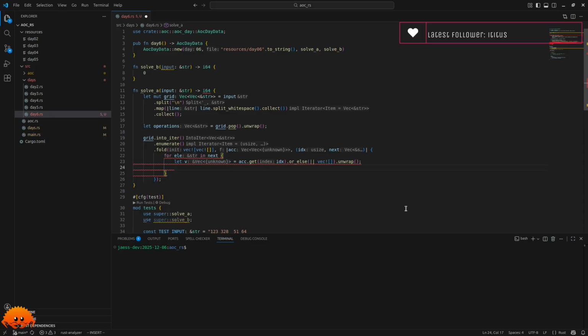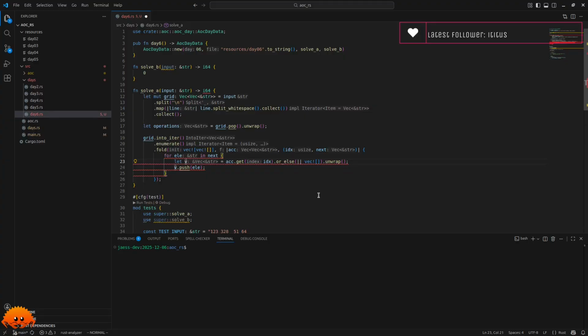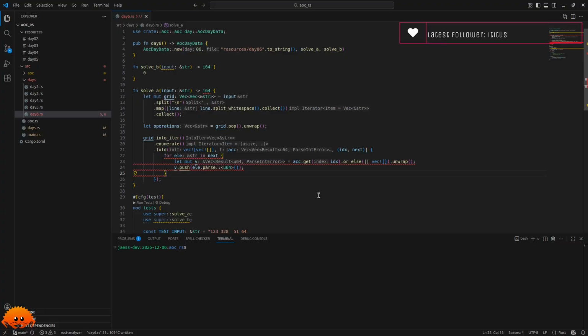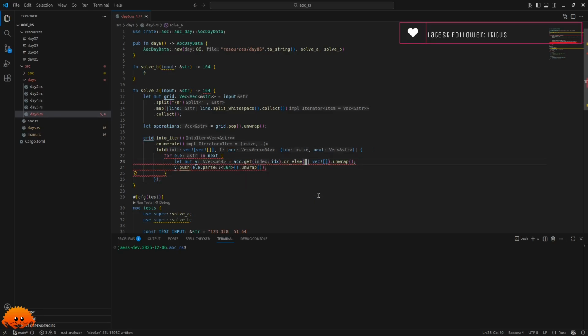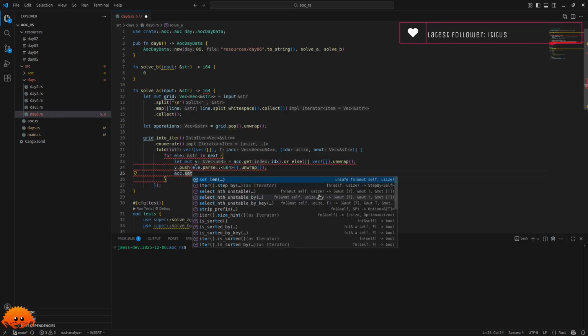So we have a vector. This will now be at the correct position, and then we should be able to simply say push the element. Yeah, we have to make this mut, otherwise this won't work. But we don't just want to push, we have to say parse to u64 and wrap that. Now we have a reference to a vector. And then we should say accumulator. Is there a set? No.